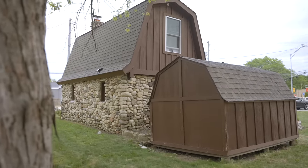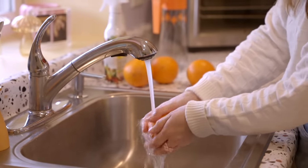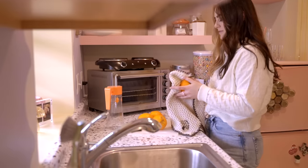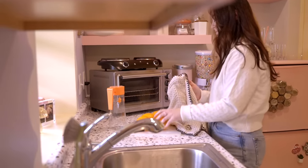I don't think my friends or family were really surprised when I moved into a tiny home. I think at first my parents were like, "You're crazy, this isn't a good idea. I don't know, what if something goes wrong," you know, but it's still a house. It's a house like any other person's.